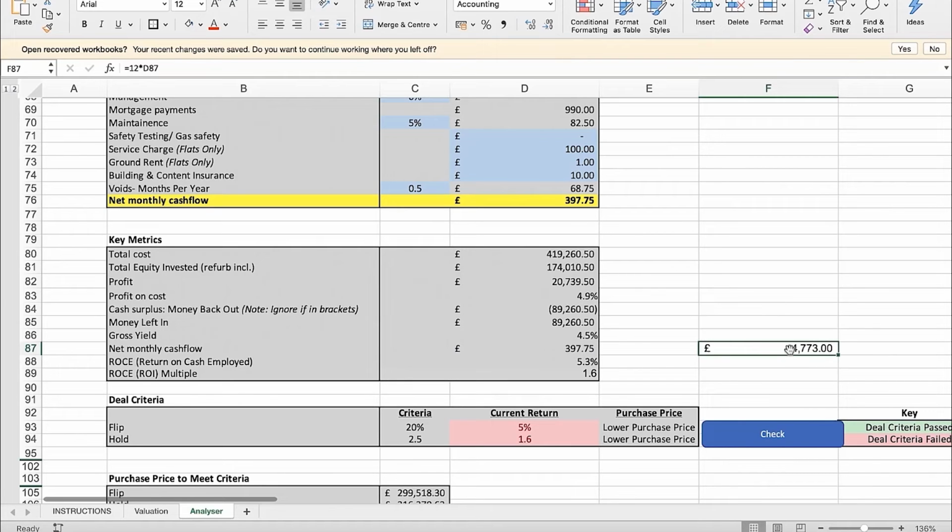So if you make £5,000 every year, but you had to invest £90,000 in order to make £5,000, that is a return of 5.3% every single year. So that is your ROCE. That if I invest £89,000, how much am I making every single year? You're making a 5.3% return. And again, how this is calculated is simply by looking at how much money you make and dividing it by how much of your money is left in. So I make 4,773 every single year by investing 89,000, which means I'm making a 5.3% return.